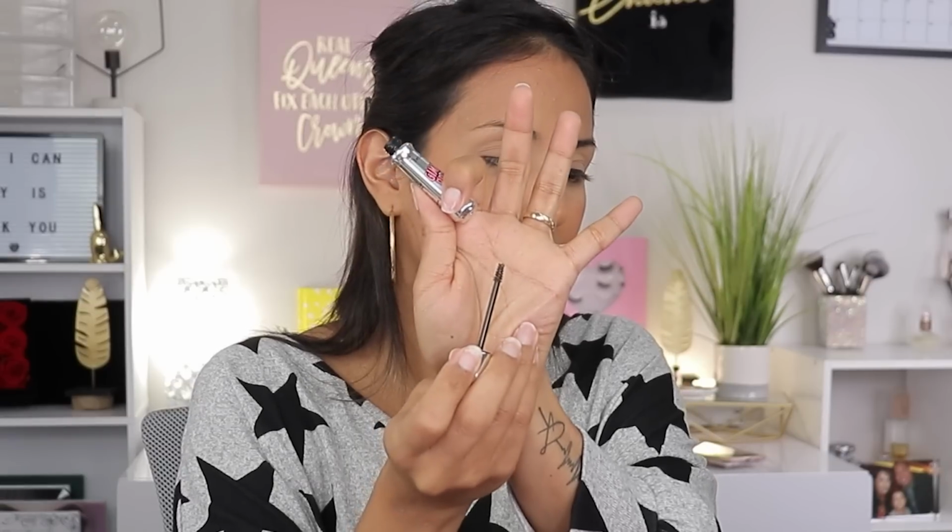I set my under eyes and the lids, applied some bronzer and some blush. Now we're gonna move on and mess around with our brows. This is the Benefit Give Me Brow Plus, the Plus. So is there like just a regular? Maybe this is just like the same thing as before. Look how tiny that is.